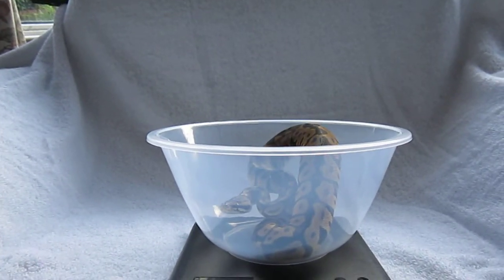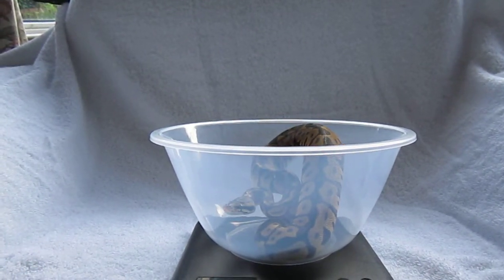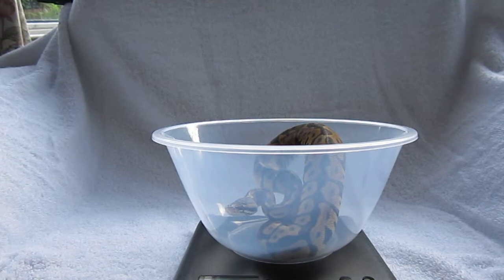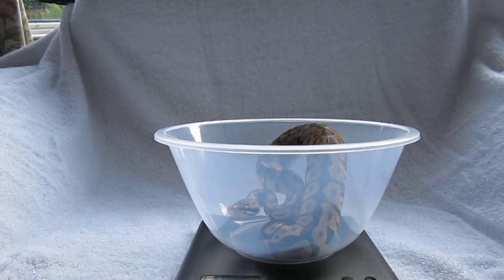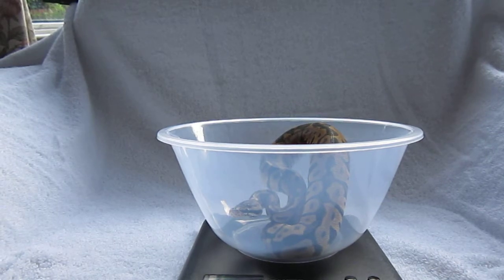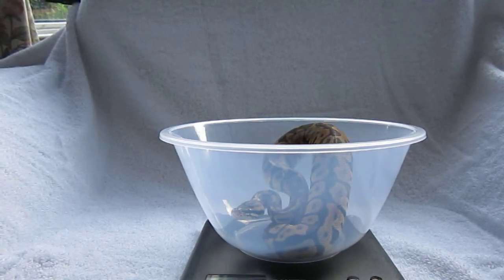Hi again people, take number three. This is Thundercat, my pastel leopard female. I think she's the largest of my females. She's close to Nero in size. She was my largest animal, my fire banana. So we'll see what she weighs.